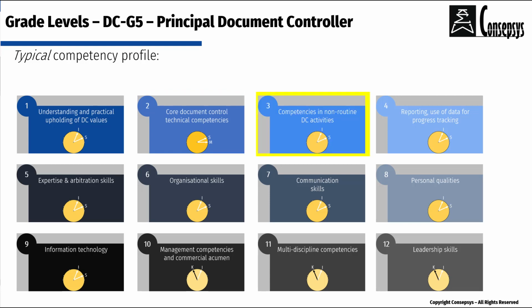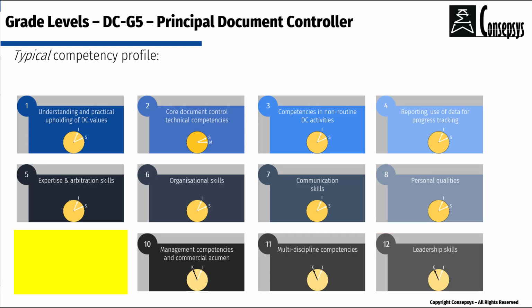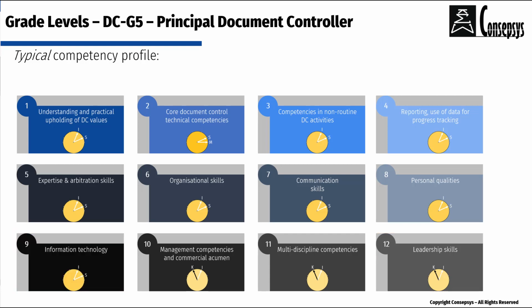It is more involved in reporting and communicating with users and stakeholders in terms of gatekeeping, developing, explaining, and enforcing processes and rules. It is involved in organizing work for more junior individuals and in leading teams more regularly. It has accumulated experience in the electronic tools of the profession, in management and commercial aspects, and in understanding other disciplines. This profile has steady experience in leading teams.